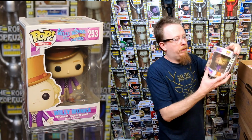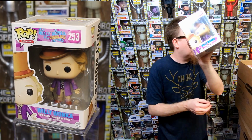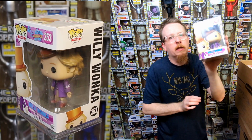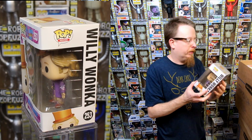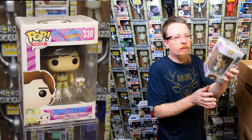And we have Willy Wonka from Willy Wonka and the Chocolate Factory. This one I think I have. There's, I think, one pop I'm missing from the set. I forget which one it is, so I'm going to double check all these. But if I have them already, I'm sure someone will want them. Very cool pop.